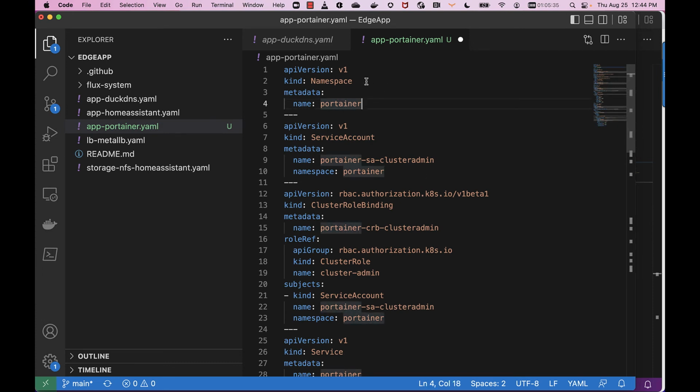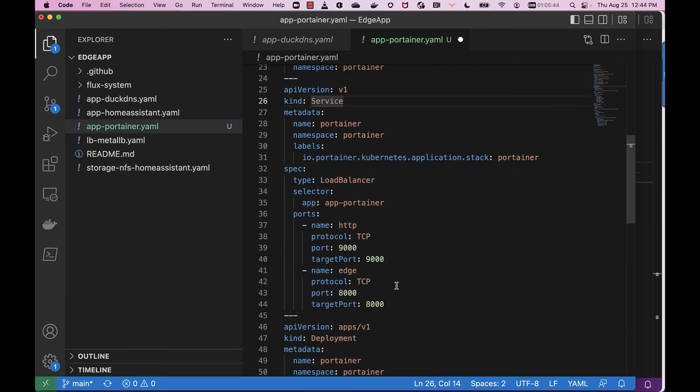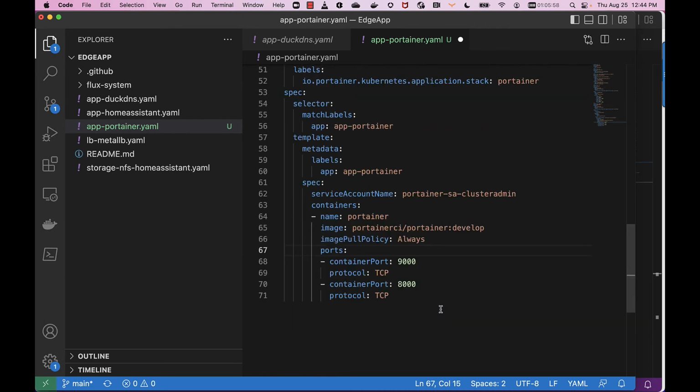You can see we're simply setting up a namespace, a service account, the cluster role binding, and then the service where we can again use our load balancer that we set up with MetalLB to expose a couple of ports so that we can actually access Portainer. And then it's going to do the deployment of the Portainer application. And that will allow us to access the Portainer on our Intel NUC so that we can use that to take a look at our container environment on our Intel NUC and use that as a UI to really manage what we're doing with Kubernetes on our Intel NUC and our Keswick deployment.